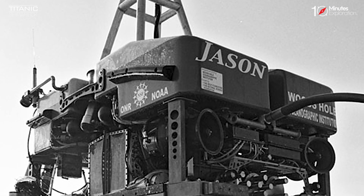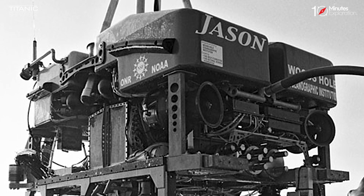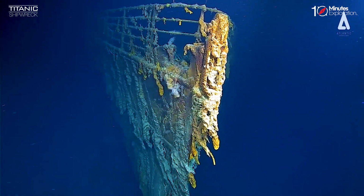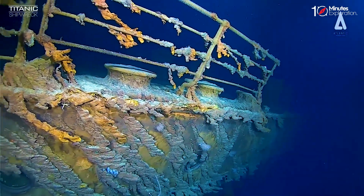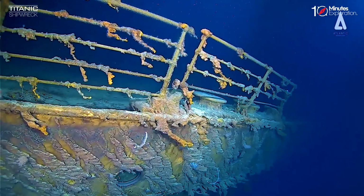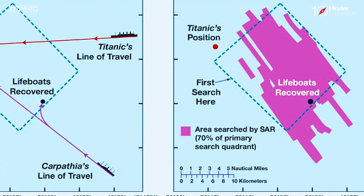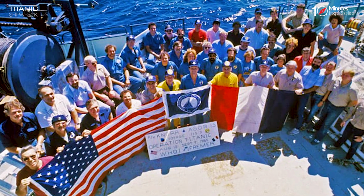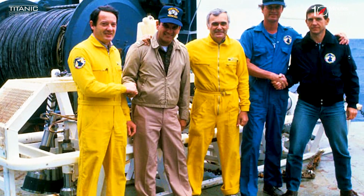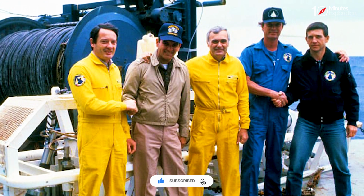He then launched another submersible, called Jason Jr., which could go closer to the wreck and take more detailed pictures. Jason Jr. confirmed that it was indeed the Titanic, lying at a depth of about 12,500 feet, 3,800 meters, about 370 nautical miles, 690 kilometers south-southeast of Newfoundland. Ballard and his team were ecstatic. They had solved one of the greatest mysteries of the sea. They also made history by being the first humans to see the Titanic since it sank 73 years ago.